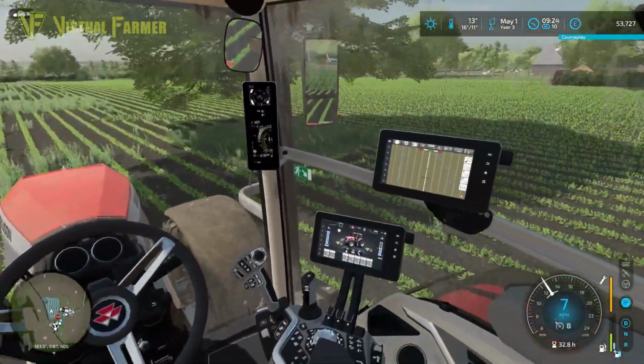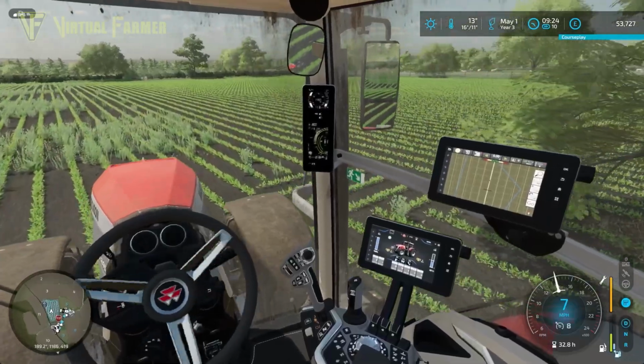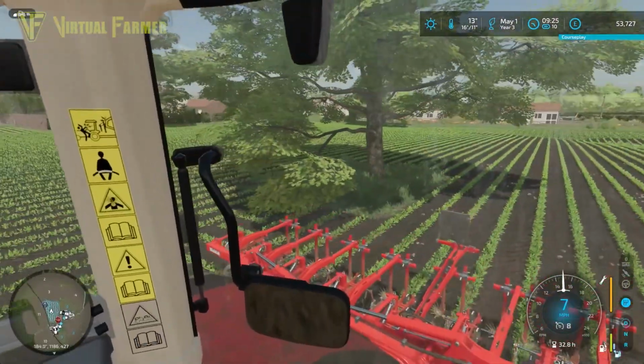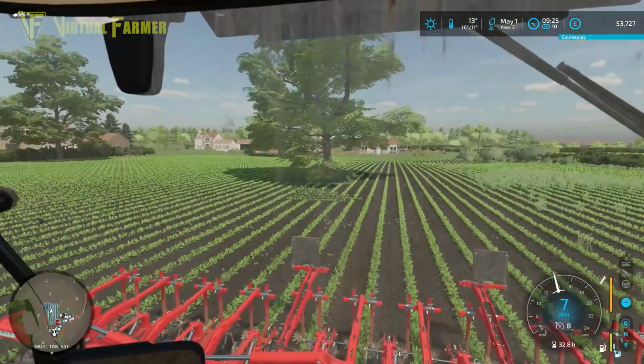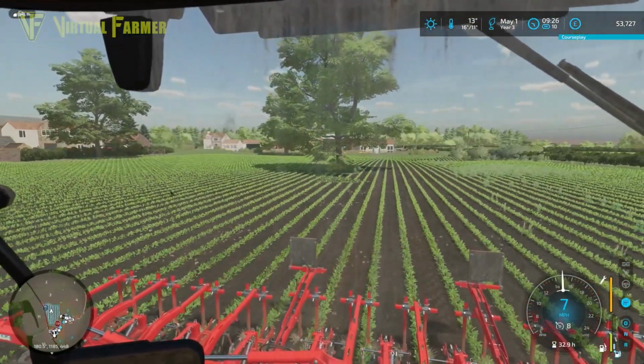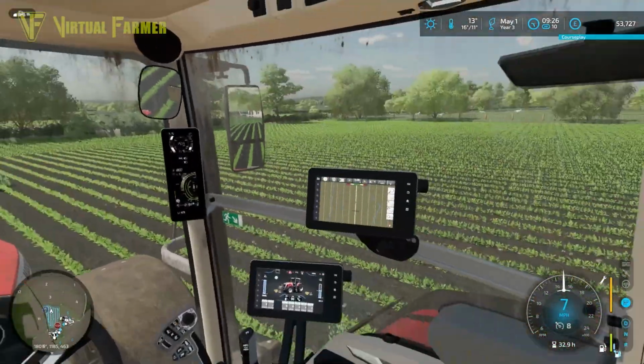As usual, having a little bit of fun navigating around the tree. Not gone too bad. We got most of it on the last row. And so it's seeming to have gone, yeah, fairly easily. Oh, this is looking to be a nice clean field. We've got some small stones.